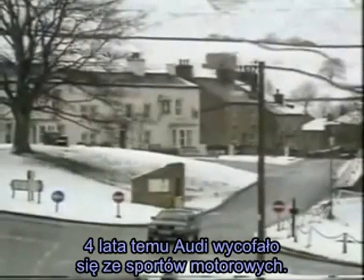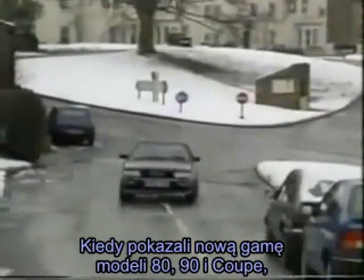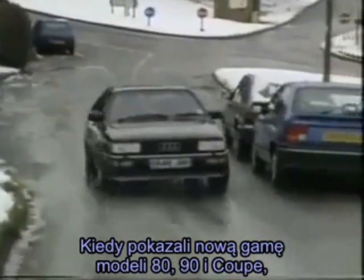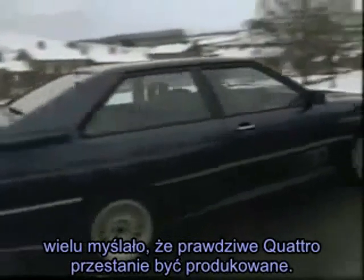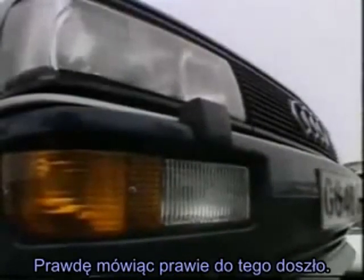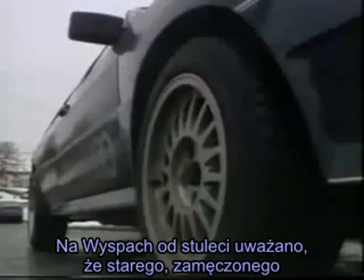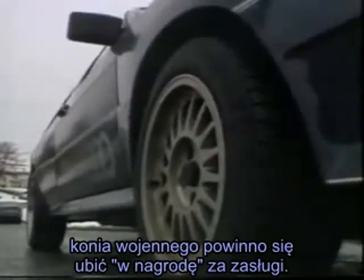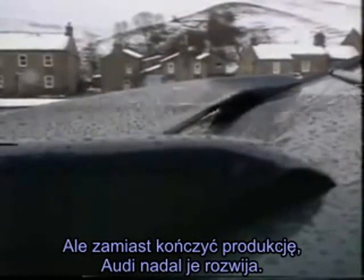Audi pulled out of the sport 4 years ago, and when they launched the new range of 80s, 90s and coupes, a lot of people thought the proper Quattro had died. Wrong. Truth be told, it nearly did. But such was the strength of feeling, particularly in Britain, that the venerable old warhorse was awarded a stay of execution. Better than that, Audi are still developing it.